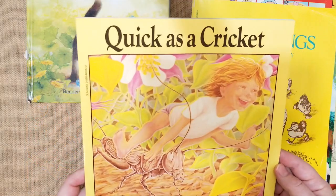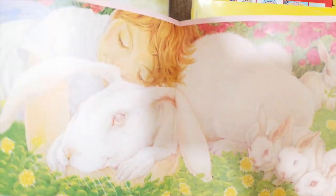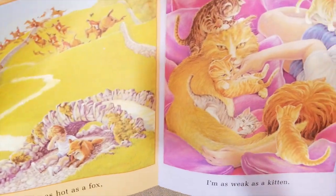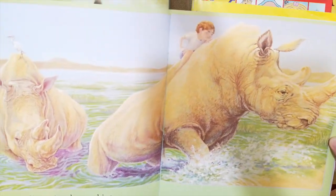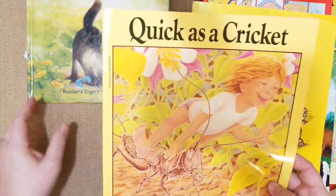Another book that I got from my aunt, who was a first grade teacher, and I really like this because they use a lot of verbs and nouns in here. I'm as hot as a fox, I'm as weak as a kitten, I'm as loud as a lion, I'm as quiet as a clam. And it's a really cool picture book that they enjoy. It's a very quick read, but we do this in the morning a lot, and they always request this one.